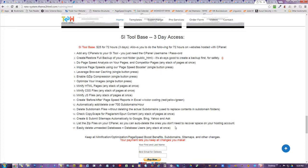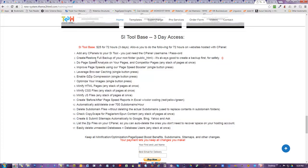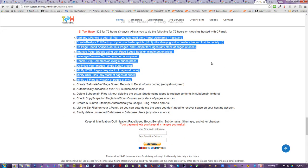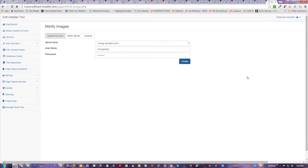This will allow you to do all these things, which are huge. A lot of cool things you can do really fast to your website. Many of these are single button press or apply to any stack of pages at once. Nice features, very fast to make big changes to your website, cheap. You can do the first 10 things on this list inside 15 minutes, most all of you. For 25 bucks, you get that access. Now, how's it going to look when you get in there?